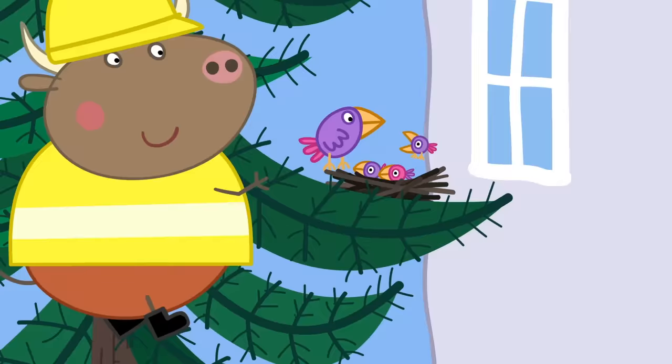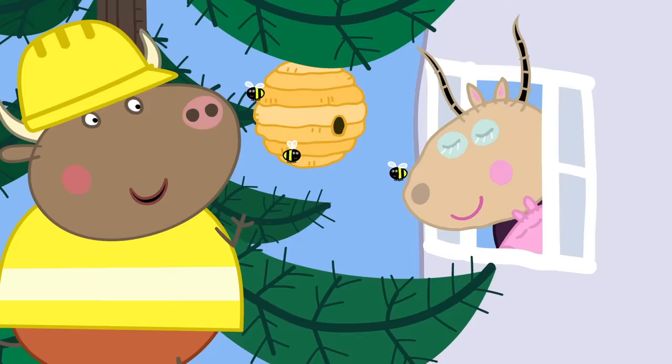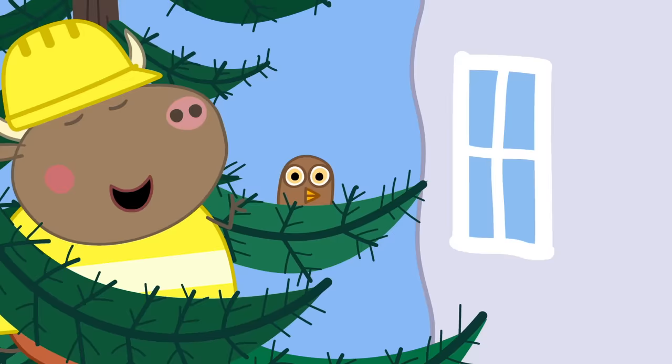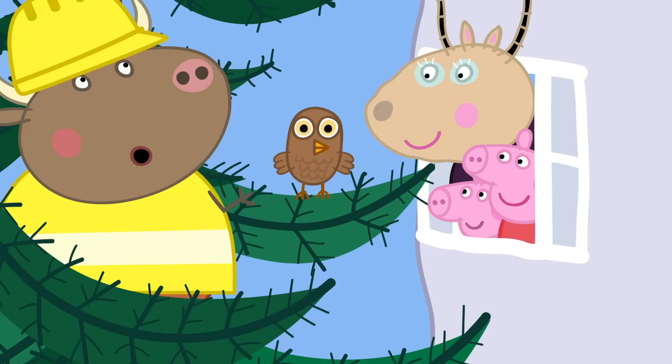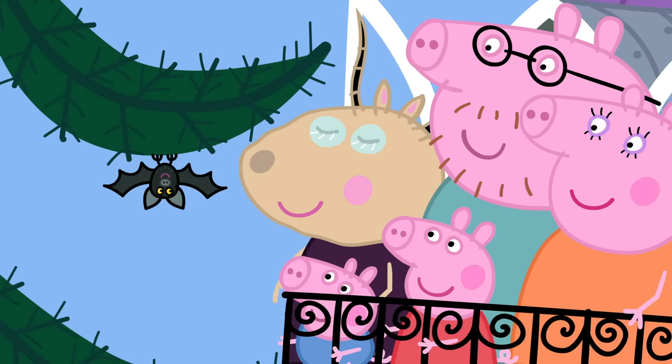Ooh, lovely birdies. I think there's something else higher up the tree. Look what's here! Buzzy bees! Let's see what else there is. I say, look at this! It's an owl! Oh, I think I see something else. Onward and upward. Aha! You've got bats, Madame Gazelle! My friends, the bats. They remind me of the old country.